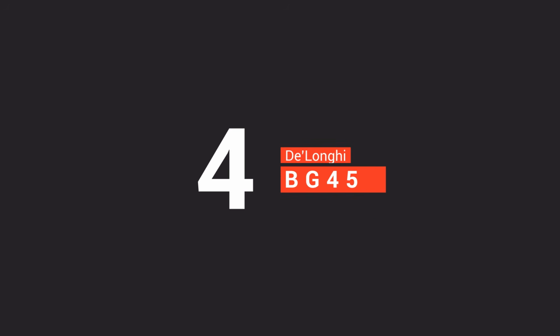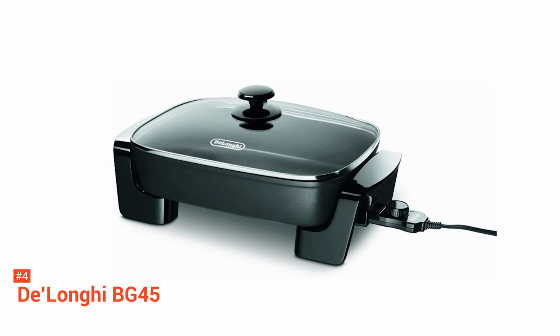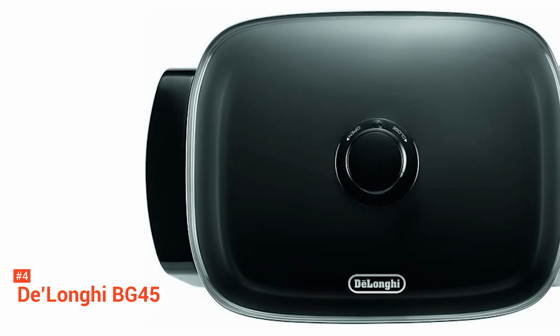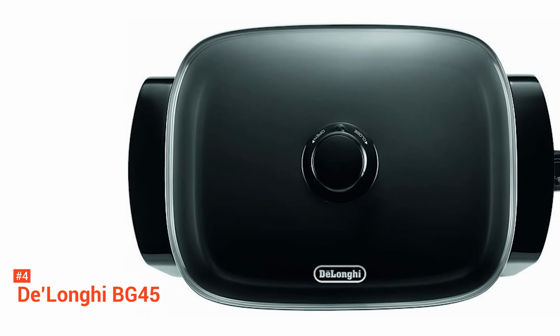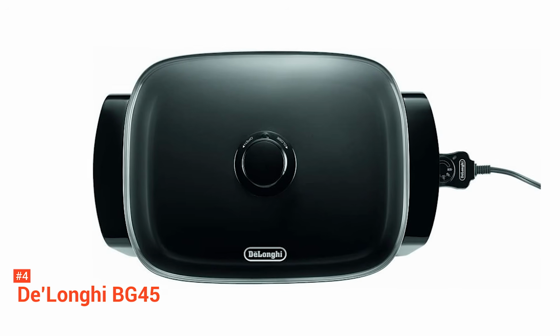Up next in the 4th place is the DeLonghi BG45. At first glance, this electric skillet seems like it's nothing special. However, a closer look will show you that it has more to offer than what meets the eye. For one, this cookware is built to last. It is made of die-cast aluminum that guarantees durability.